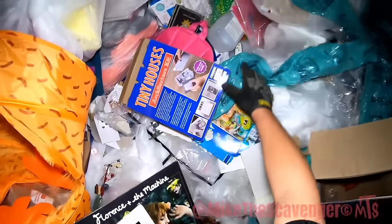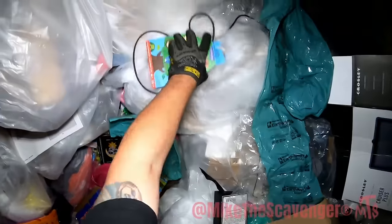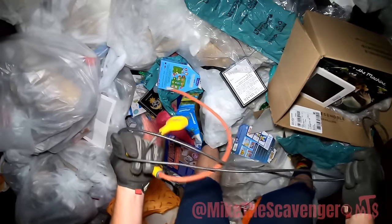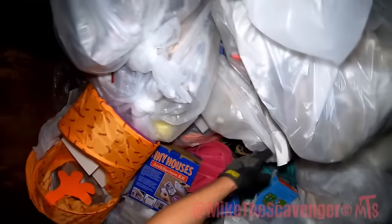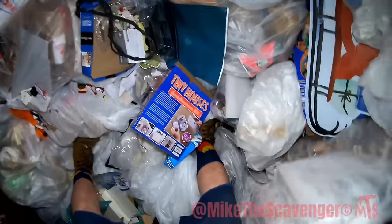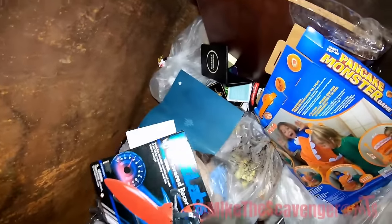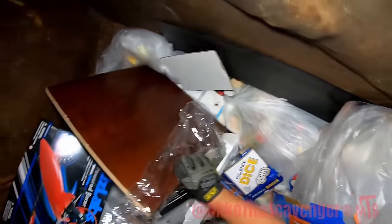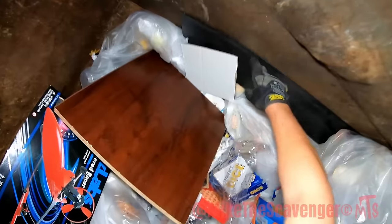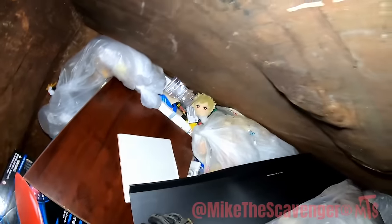Defective. Where's that LP at? There's a... Not a power... Is that a power cord? Yeah, some sort of cord. Interesting looking cord. Looks like a bunch of crap. Tossed out. A piece of wood. That ain't no good. Somebody's head.